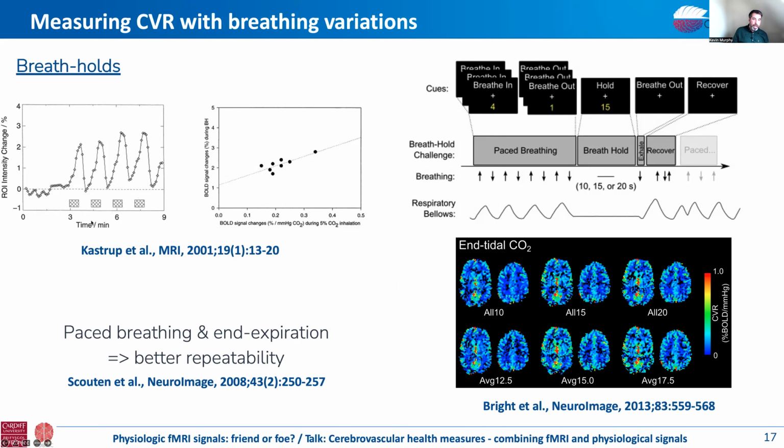Kastrup back in 2001 showed that if people hold their breath during this checked period, you can see a change in BOLD signal related to the breath hold. And that change was correlated highly with a change caused by CO2 inhalation. So the breath hold and CO2 can give fairly similar results. Then Schouten in 2008 showed practically that paced breathing and end expiration give better repeatability.